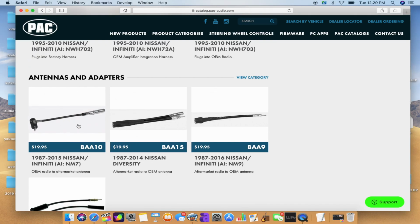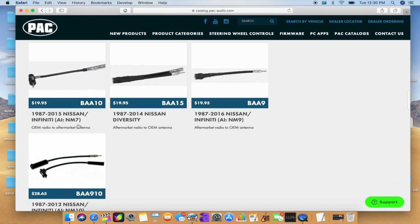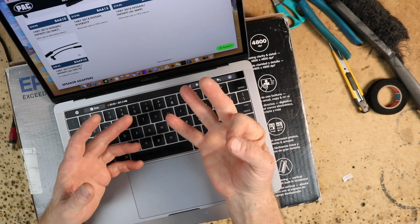It could possibly need an antenna adapter, so we'll add that into the expense of our installation, but we'll double check once we get the radio out of the dash. And those are the three basic pieces we'll need for this car.